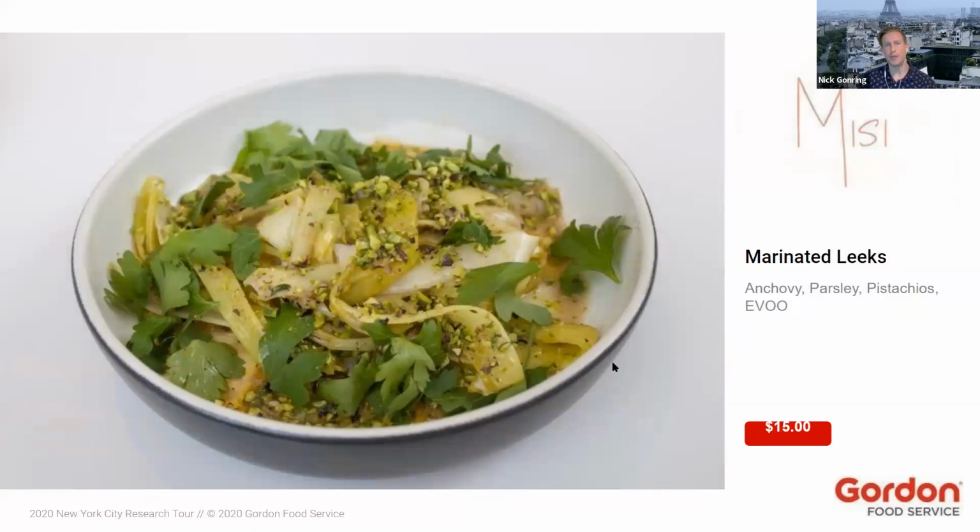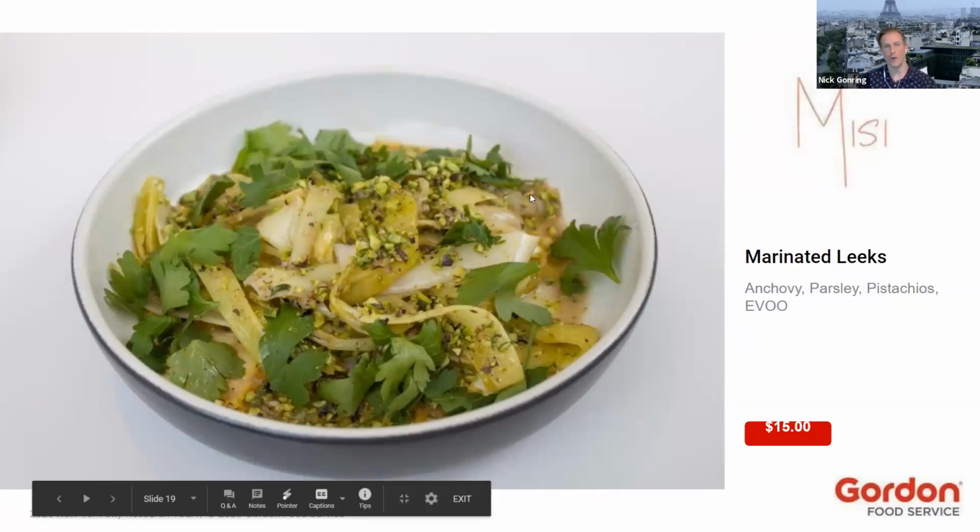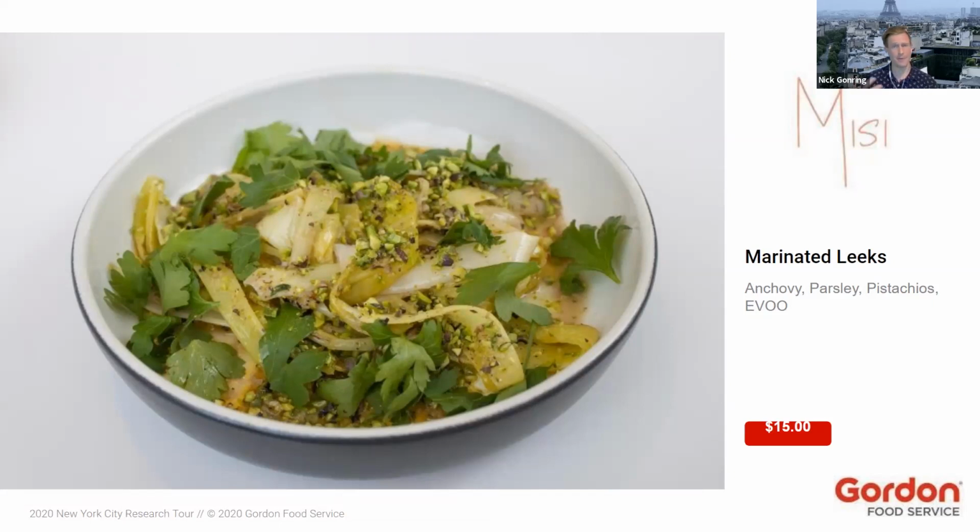And then this is from Chef Missy Robbins in Brooklyn at Restaurant Missy. This is her marinated leek dish. So here you've got an abundance of marinated beautiful leeks, some parsley for that herbaceous punch. They have pistachios for texture, and really the flavor is coming from the marination of the anchovy and extra virgin olive oil. So that punch of anchovy is really giving it that umami, that deep dose of that sodium kick that's really going to help the marination process of those leeks, but still give it so much more flavor that the leeks would not have if they were just by themselves, right?